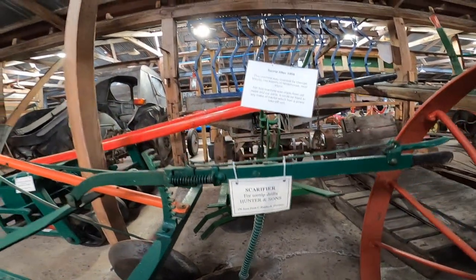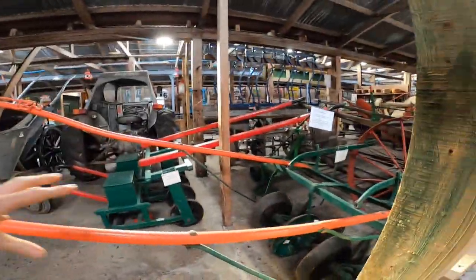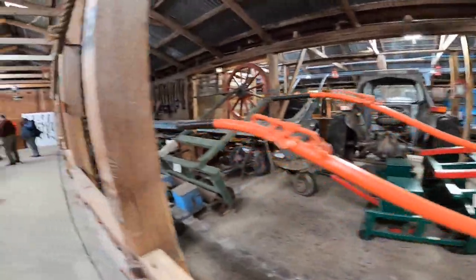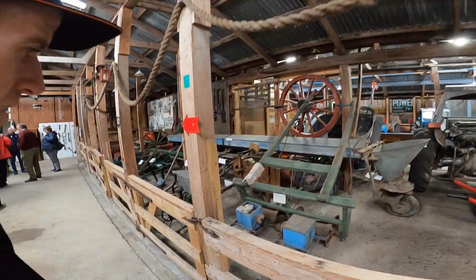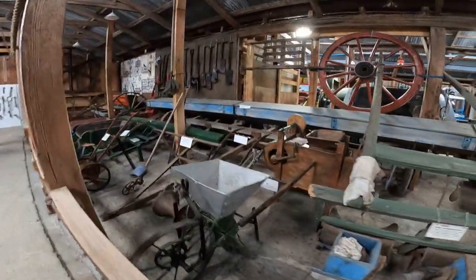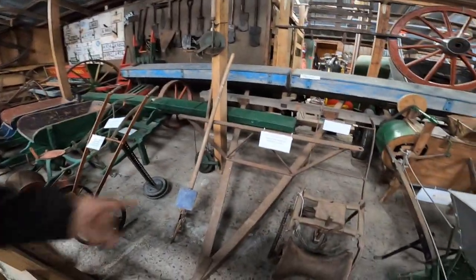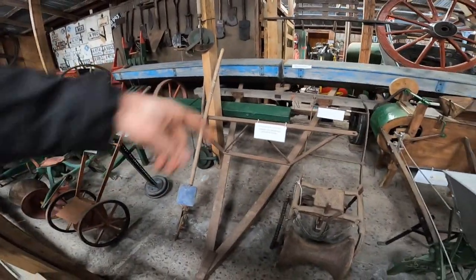Hunter and Sons. Then a turnip lifter at that side. They must have done a lot of napes. That's what you call turnips around here in Scotland, folks. It's napes. And this is all nape equipment here. Seeders and little things like that. That's for seeding grass seed, I believe. It's called a broadcaster.